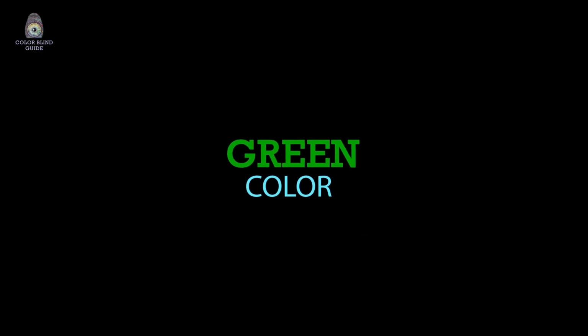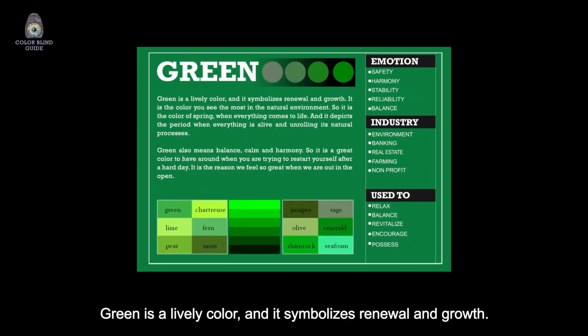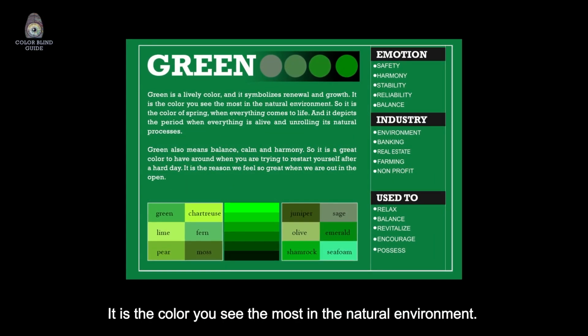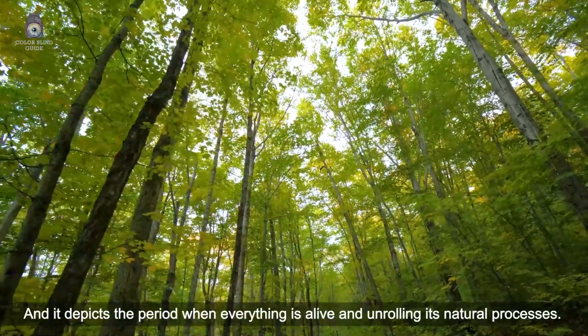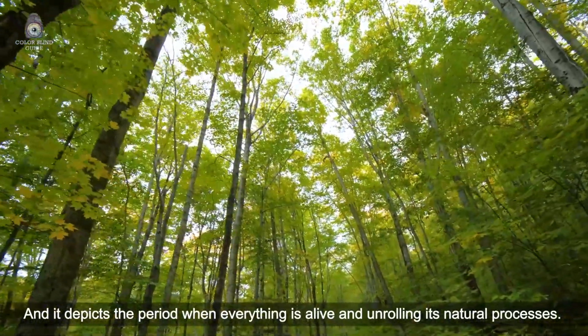Green. Green is a lively color, and it symbolizes renewal and growth. It is the color you see the most in the natural environment. It is the color of spring when everything comes to life, and it depicts the period when everything is alive and unrolling its natural processes.